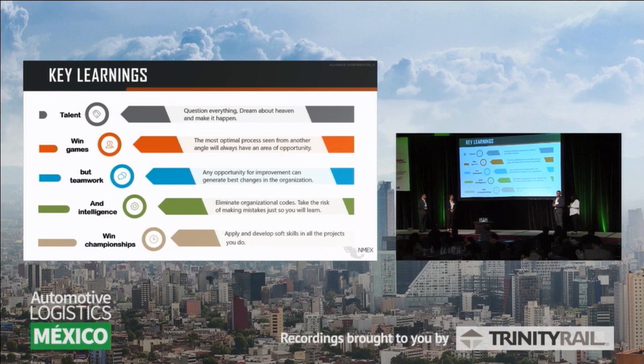And win championships. I mean, break paradigms and work with Renault. Renault has a different mindset, Japanese, European. Trying to face them was kind of difficult, but the good thing is that we have better KPIs than them. And for this one, I think that in school we never learn about soft skills. You only learn about hard skills.